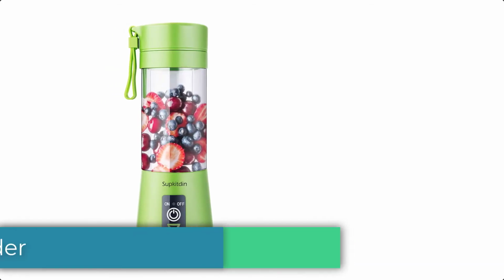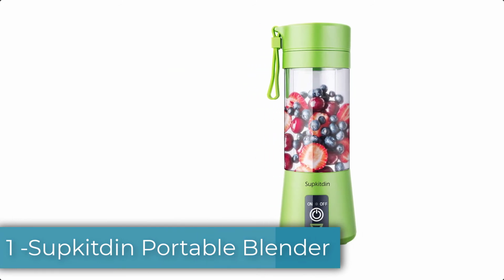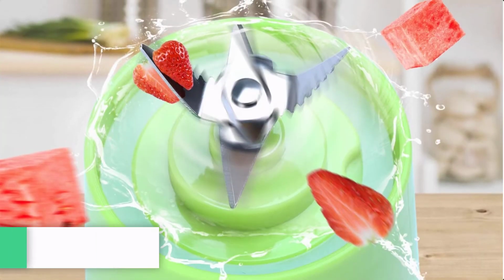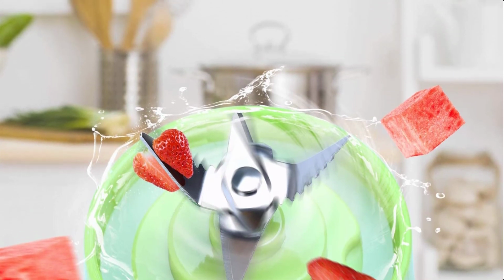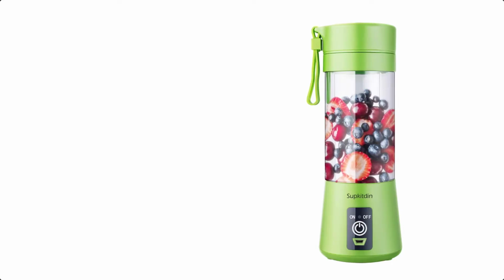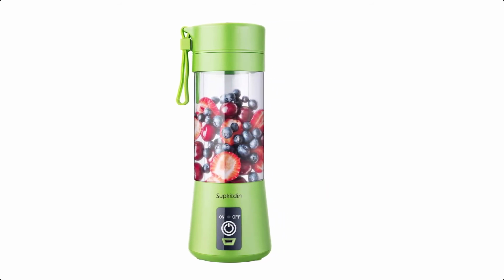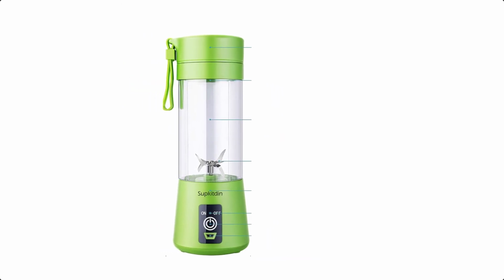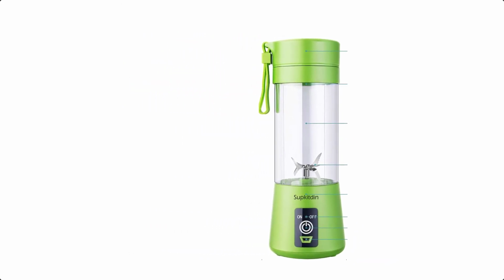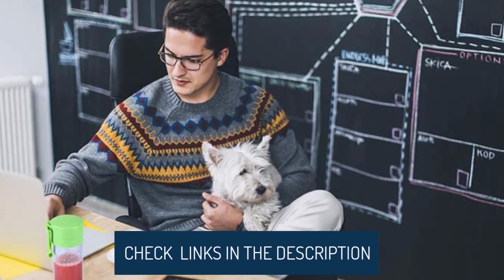On number 1 we have Supkitdin Portable Blender. The juicer extractor is designed with stainless steel blades and a strong power system, pure copper motor, quick speed and long life, which can effortlessly make fruits and vegetables into smoothie within 1 minute. You only need a few minutes. You can use Supkitdin Smoothie Maker to make what you want. This nutrition shake can support you with full energy. This juicer is easy to carry and clean. You can use the cleaning brush or add water to clean it.